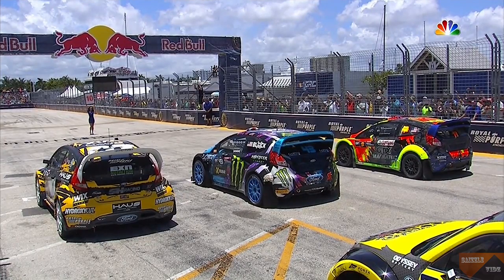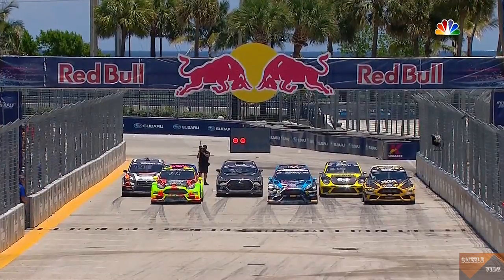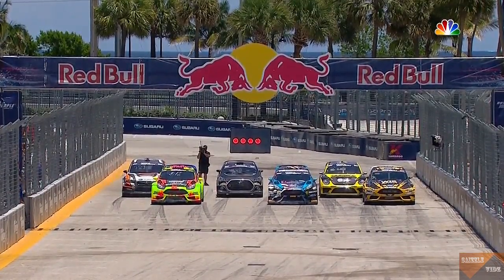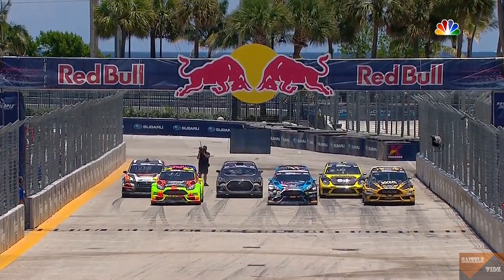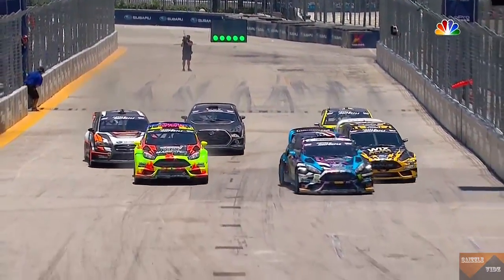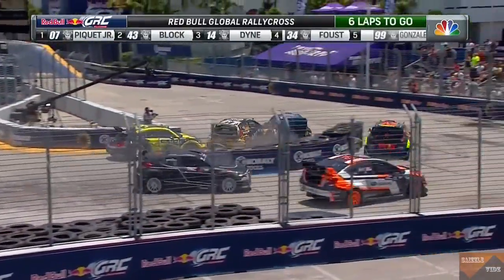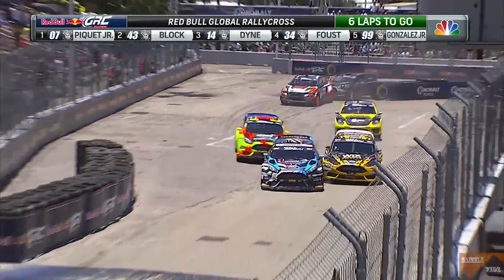Moments away from the start of semi-final number 2 here at Red Bull GRC Fort Lauderdale. It's the season opener. The top 3 will go through to the main event. Ready for green. Let's go! Good start, Ken Block. Oh, he and Piquet Jr. collide, and they take the Cobalt Tools Joker lap, and the Piquet into the side of Ken Block.